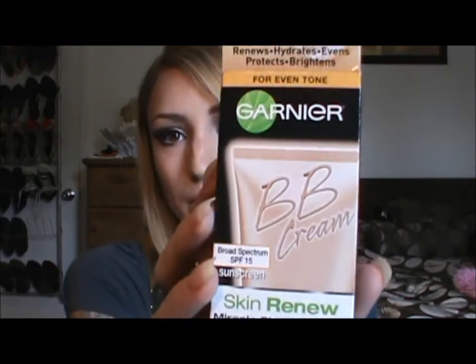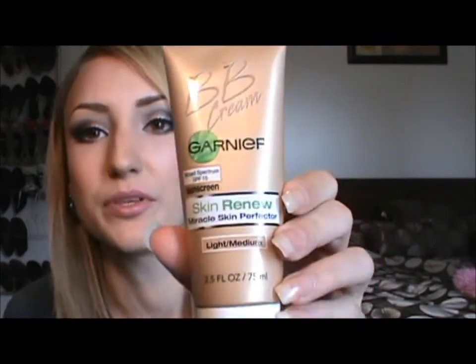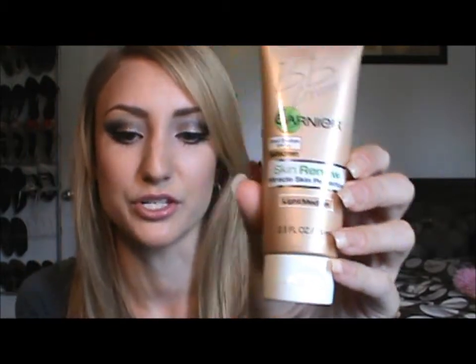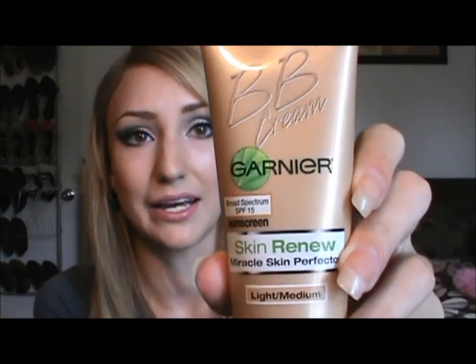The Maybelline didn't come with a box, the Garnier did, and this is what the Garnier's box looks like. By the way, the Maybelline had no scent at all, so that was nice if you're someone with sensitive skin. This is the Garnier. This is the tube that this comes in, so you can see you get 2.5 fluid ounce in this, whereas you get 1 ounce in the other two that I was showing you. And this is only SPF 15, so that's not bad. I don't like a ton of SPF. I don't find that I need it. And I'll show you what the product looks like here.